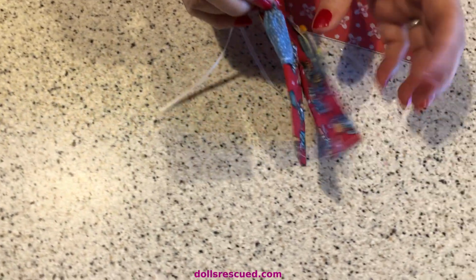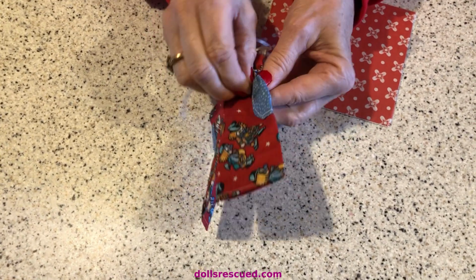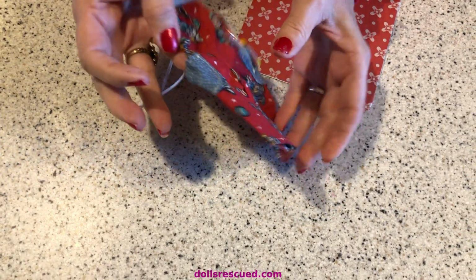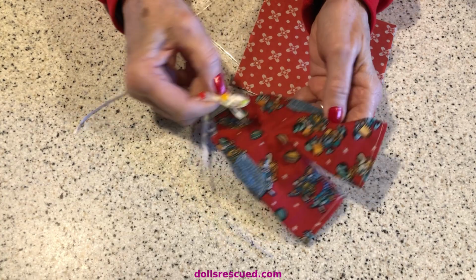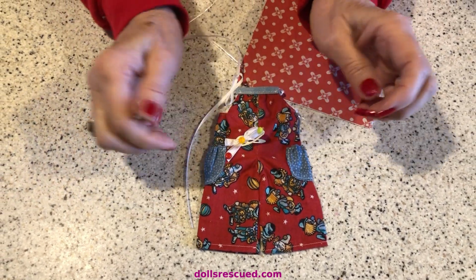Look what she made. Look at these little pockets. Oh my God, that's so cute. When we go to the circus, we always take a Blythe. I have several. Look at these little functional pockets. Oh, look at this. It's for the hair. Oh, that's so cute. I love it.